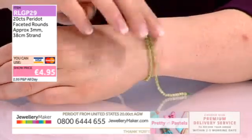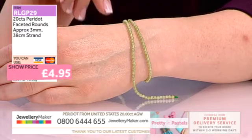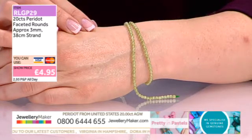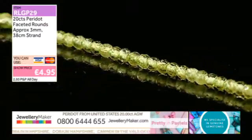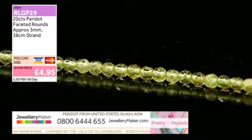And again, the colour and the sparkle is fantastic, isn't it? I love peridot. It's just one of those instantly recognisable gemstones, isn't it? It is, yeah. Do you ever see it on the high street though? No, never. For green gemstones, what you see on the high street is normally just emerald, isn't it? Like you don't see diopside either, which is such a shame.